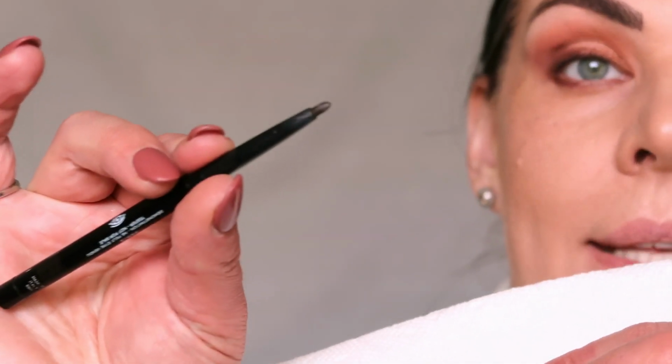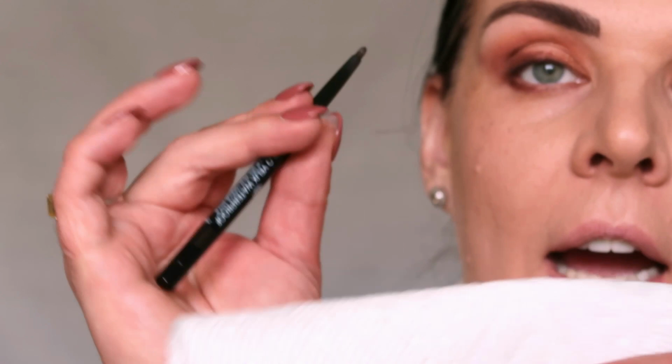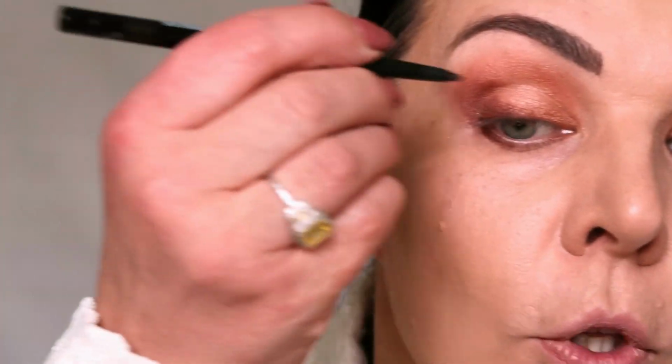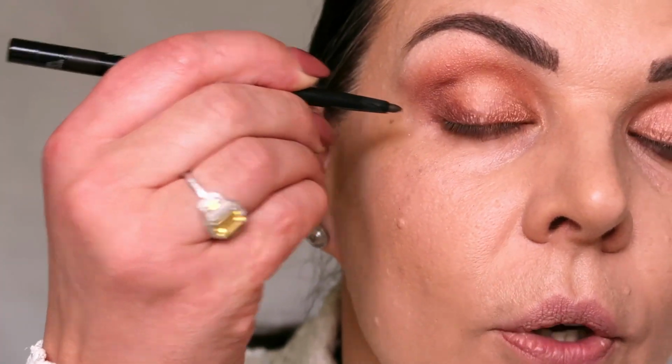I want this pencil more sharp, so I just use my paper towel and I'm just shaving this and making it more pointy and skinny. And I'm going to use this eyeliner on the top.